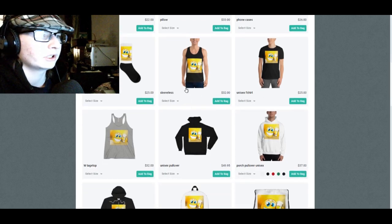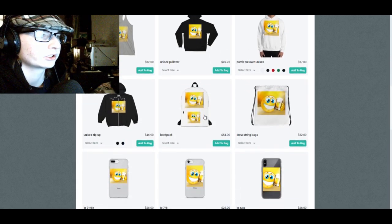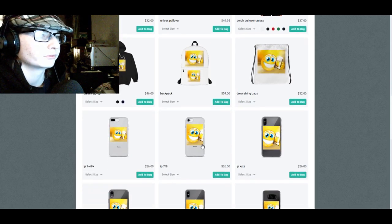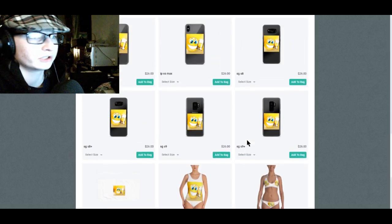I have a female tank top here, so I did them separately. This is male. I should actually change that to say M or man or whatever. But the rest are all unisex clothes. Even the socks are unisex. You just have to pick a size. And same with the bags. The drawstring bags are unisex. All the phone cases are unisex. These are obviously for women. Well, I'm not going to judge if men wear them too.